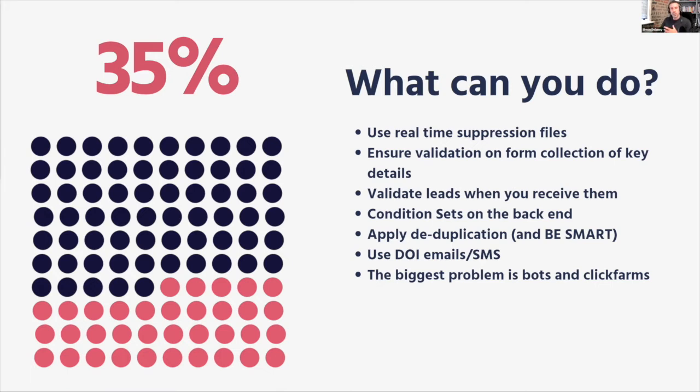And you also need to apply condition sets on the back end. What this means is actually removing people you can't sell to. So it could be you can't sell to men over 50 living in Kent, for example, but it could also be people that aren't really your ideal customer and you've got a lower percentage chance of selling to them. And so actually they just waste time in your sales function. And so you can build all these condition sets into systems like DataBowl, and there are other systems, so they can just remove them and you're just rejecting them. You don't have to worry about it and do it all in real time.